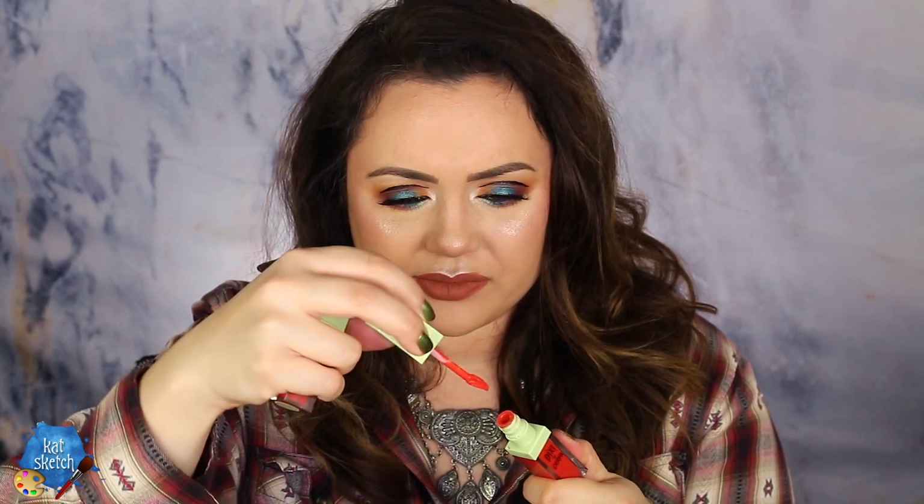These are my two favorite colors. First of all, we have an orange red and we have a real red, and it's that blue tone red that makes your teeth not look like crusty pieces of corn. And they have this doe foot applicator that has a precise edge.